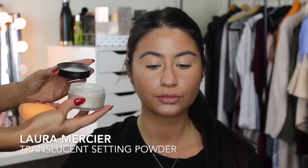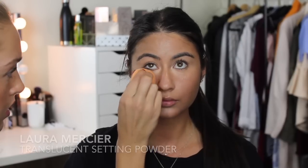And the next thing I'm going to be using is the Mercier Translucent Setting Powder. I make sure to tap out the concealer beforehand just because even in the few seconds of just leaving the concealer, it can crease a bit. It would be really bad to set the under eyes while stuff is still creased because then it will just stay creased. And then I'm patting in the Mercier Translucent Powder.